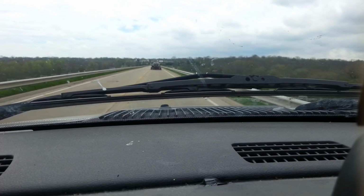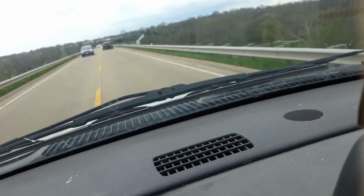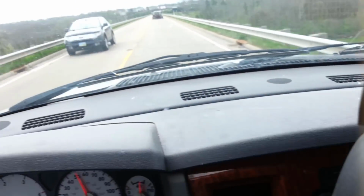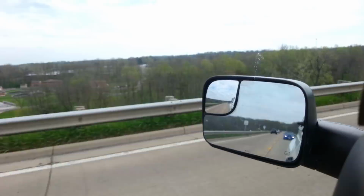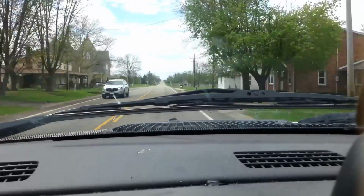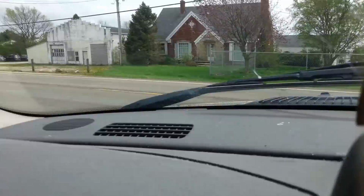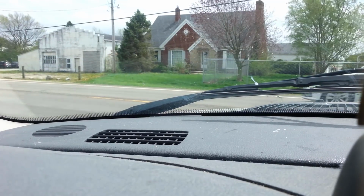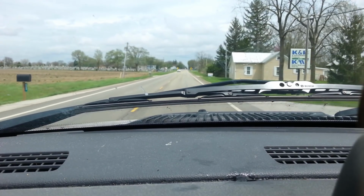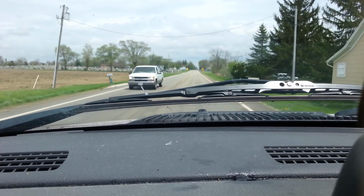Crossing the dam, the Inglewood Dam. In a quarter mile, turn left onto South Main Street. Nope, she's sending me past there. Don't park here.